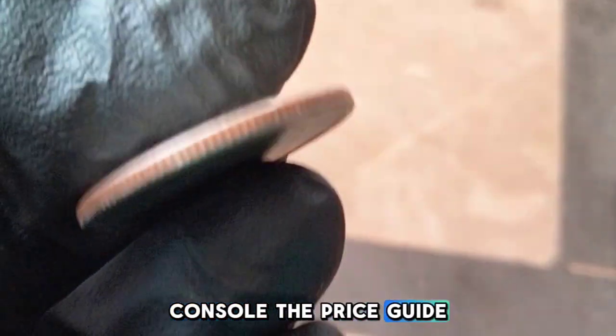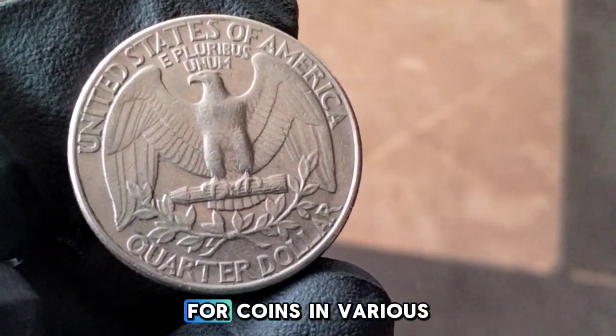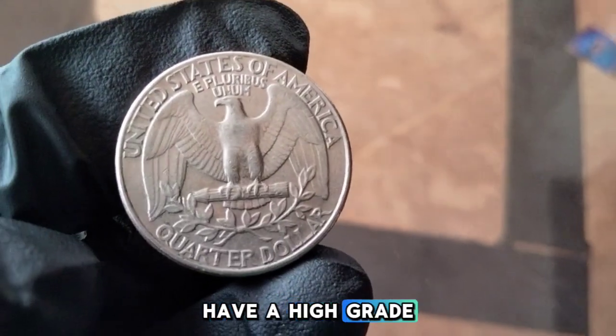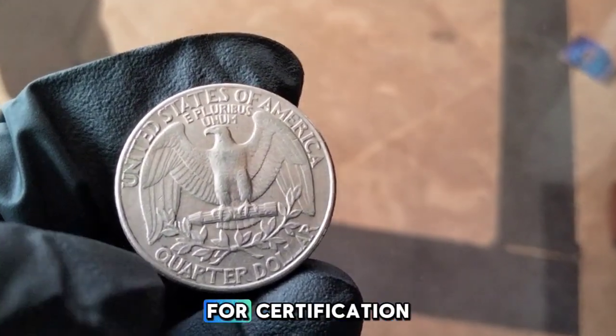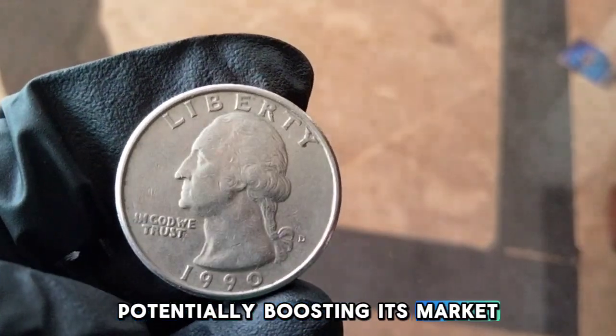Consult a price guide. Use reputable coin price guides or websites to get an idea of the current market value for coins in various conditions. Get a professional grading. If you believe you have a high grade or error coin, consider sending it to a grading service like PCGS or NGC for certification. This can authenticate the coin and give it a grade, potentially boosting its market value.